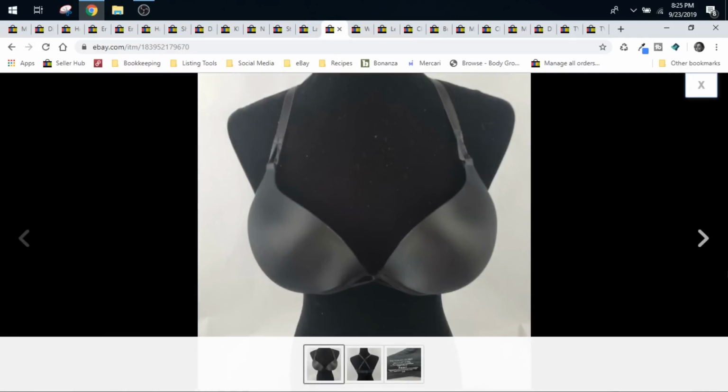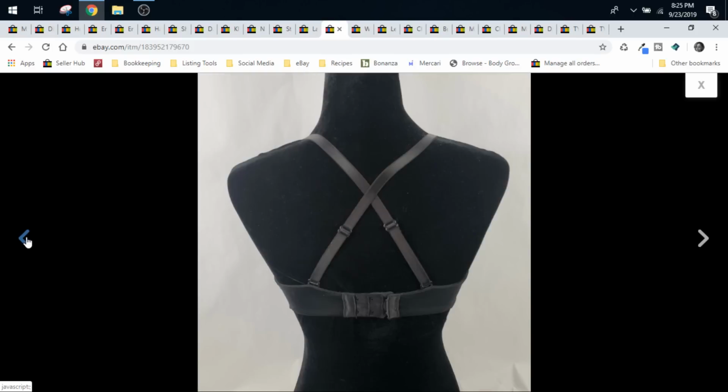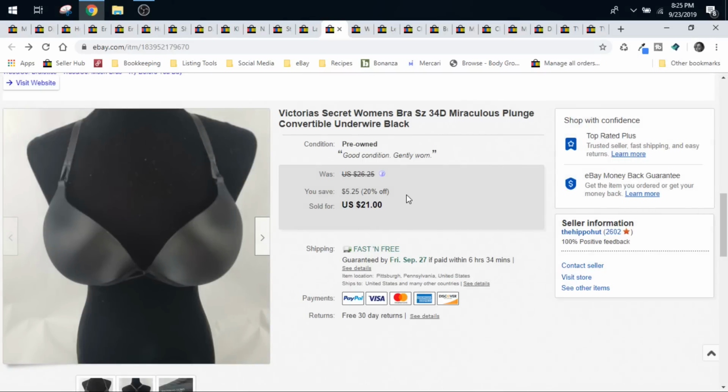Here we have a Victoria's Secret bra. These do still sell, even though they have kind of seen the plunge, pardon the pun. This is a Miraculous Plunge Victoria's Secret bra. But Victoria's Secret has kind of seen the race to the bottom. This bra came in the wholesale box we bought back in July from the reseller that was going out of business. The total amount for each item in that box was like $2 and some change. It was like $225 for the box shipped, and there was a lot of stuff in it.